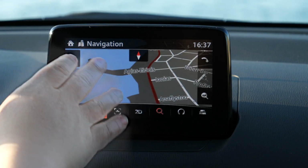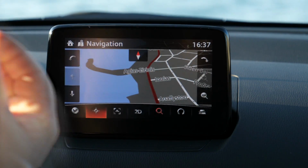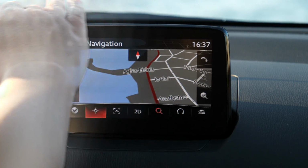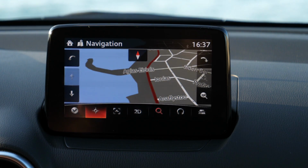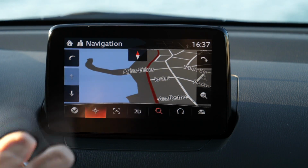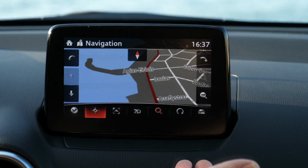I'm more than happy to live with a display that's not quite what I would like it to be if the drive is excellent. Much happier with that than an amazing looking display, and compromises have been made in terms of how the car actually performs. So please do bear that in mind. It all depends how important this is to you. Obviously, there are lots of different choices to be made.